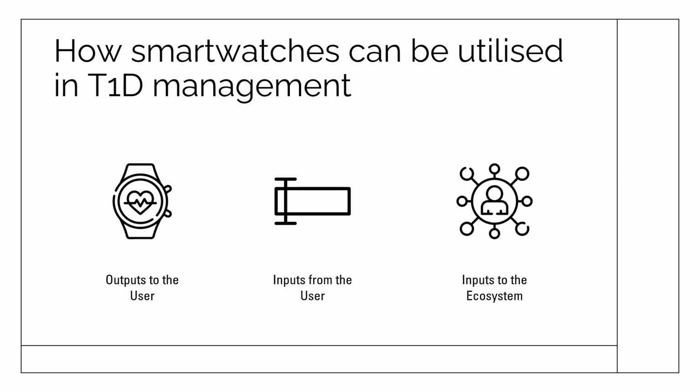This work highlights that smartwatches can be utilized in type 1 diabetes self-management by, 1. Discreetly outputting information to users in displays and alerts, 2. Providing an accessible interface for users to input information through, and 3. Interacting with the self-management ecosystem, potentially providing physiological data that can be used to automate parts of the self-management. These findings can be extrapolated to the self-management of other chronic conditions, ensuring it is accomplished in a way that reduces the burden of self-management rather than adding to it.